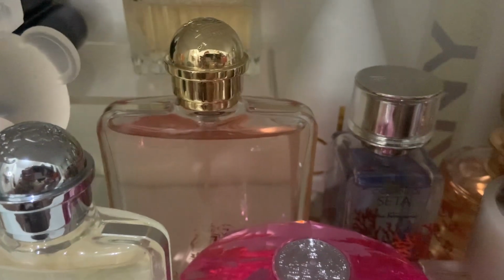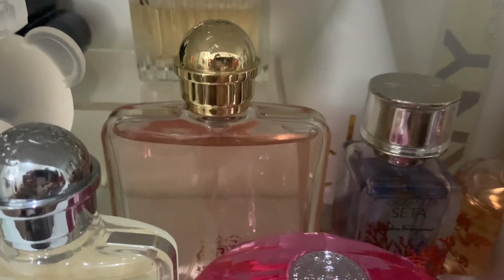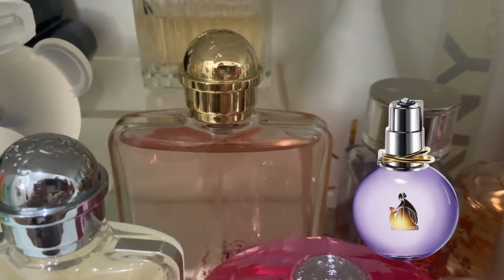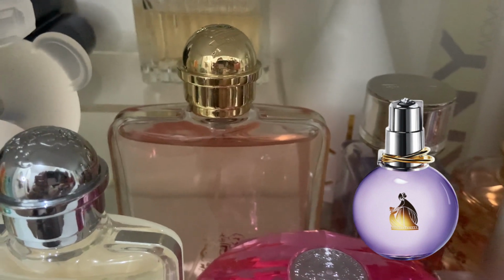And then over here is True Sardi Delicate Rose in the bigger bottle. This one I like more. This one smells really close to Lanvin's Eclat d'Arpège, the violet bottle one, if you are familiar with that.